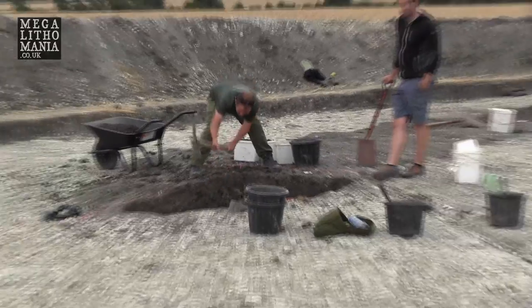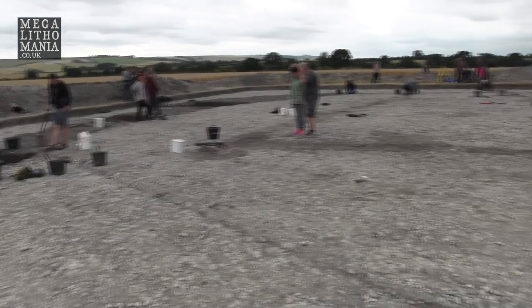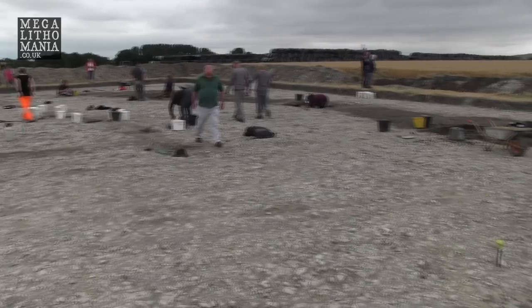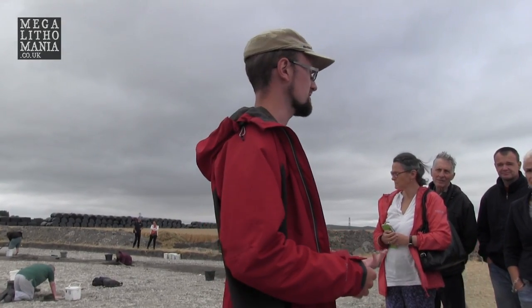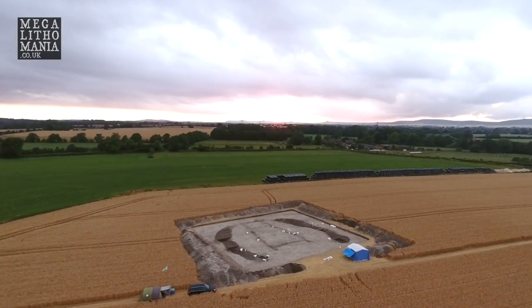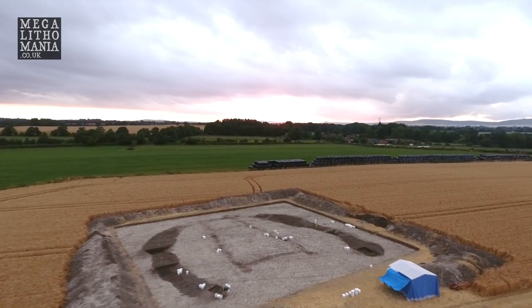And the inner monument is unique because of its trapezoidal shape. It tapers out towards us, so towards the east, and it has an east-west alignment, which correlates to other long barrows in the area, such as West Kennet and all the long barrows you know.